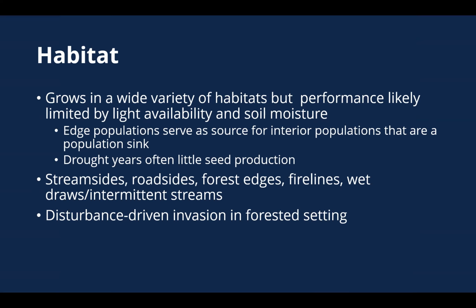And in fact, there have been some studies that show that these edge populations that do have enough light tend to serve as a source that's connected to interior populations that are in more heavy shade, which serve as a sink, in that stiltgrass grows there, but it doesn't produce enough seed to replace itself.